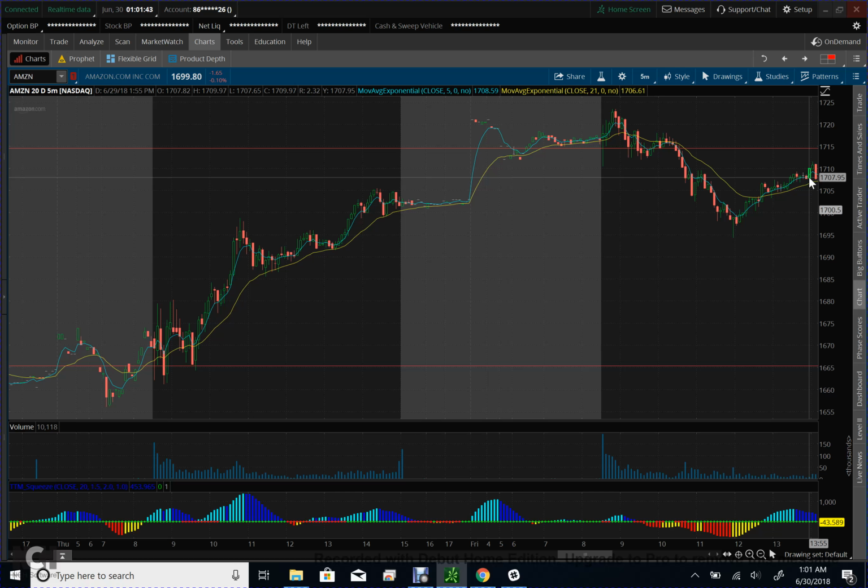So 1707.65, 1707.45. So yeah, you're slightly below it. This could easily be an evening star reversal, and we could see some more selling off from this level. This is a retest from below of the pre-market and that opening candle. So pre-market was up here, opening candle was there, more support was here. We retested that. We're below it, and we're fading it.